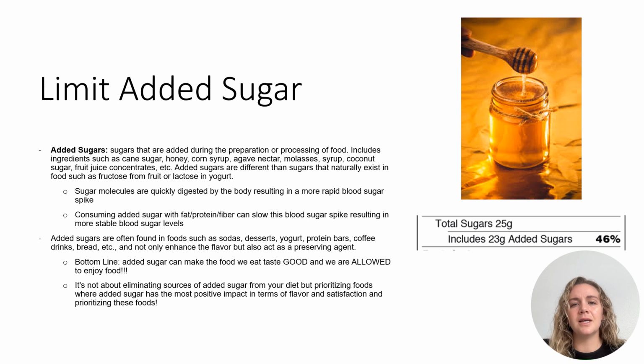We added an example of a label here to demonstrate how to evaluate the added sugar content in the foods that you are eating. You don't need to check every single label of the foods that you're eating. However, if you are eating a food that likely contains a higher carbohydrate content, it can be helpful to evaluate if that food contains added sugar and/or fiber. Some foods have naturally occurring sugar, and some foods have sugar that is added. You can see this from the label here.